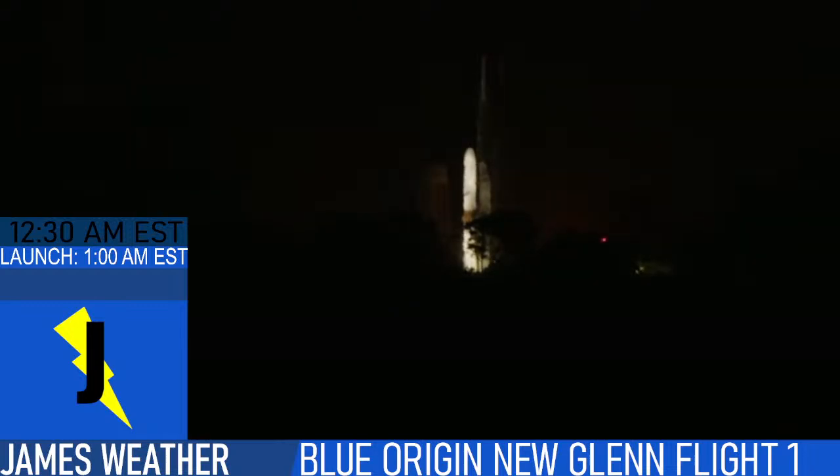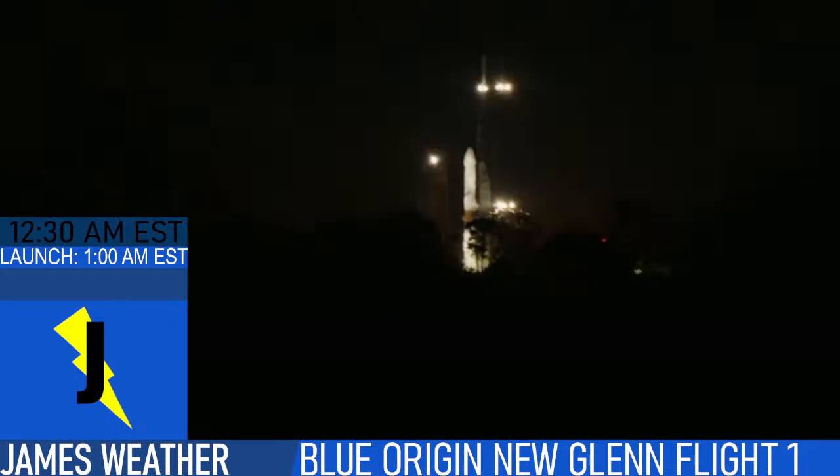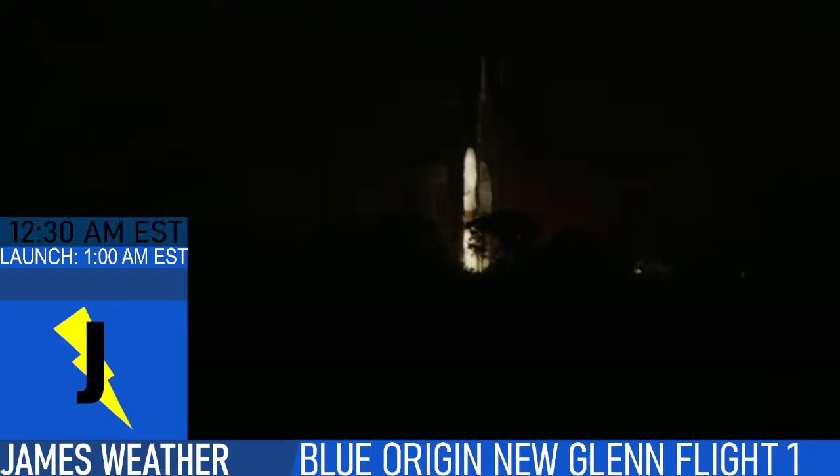Oh yeah, Blue Origin announced a multi-launch agreement to deliver multiple next-generation Block 2 Bluebird satellites to low Earth orbit on New Glenn. So that's another thing. New Glenn is like booked for launches already. So that's pretty crazy. New customers. This is AST SpaceMobile. This is going to be one heck of a launch.